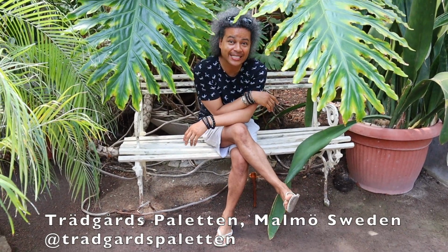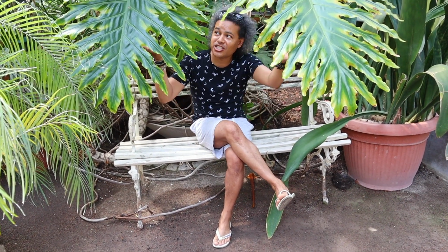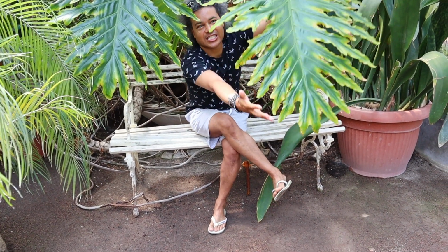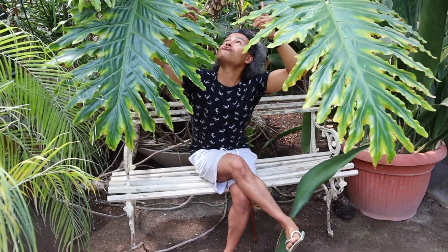We are out in one of my favourite garden centres in the whole of Malmö, Sweden, called Trädgårds Paletten, and it is a lovely family-run garden centre where they have huge examples of exotic plants, and you can see just around in front of me here this wonderful Thaumatophyllum bipinnatifidum, and look at the size of these leaves. I mean, they're as big as my whole body. This tree, which goes right up to the ceiling, is just gorgeous, and they have many more large plants here.